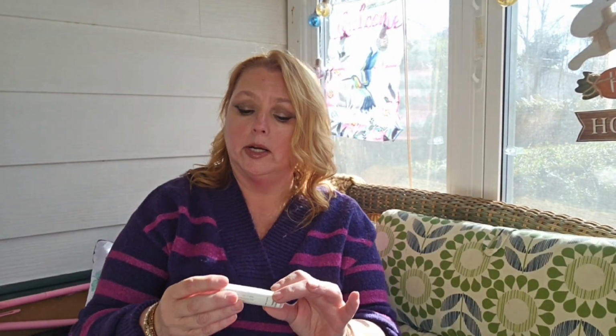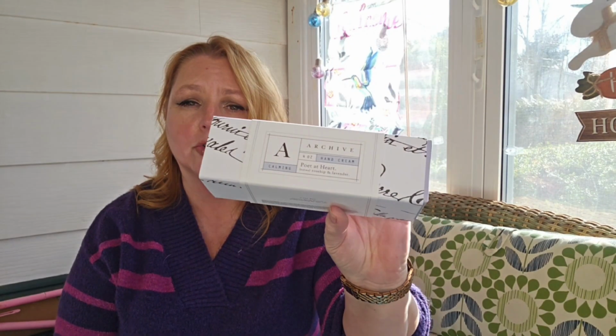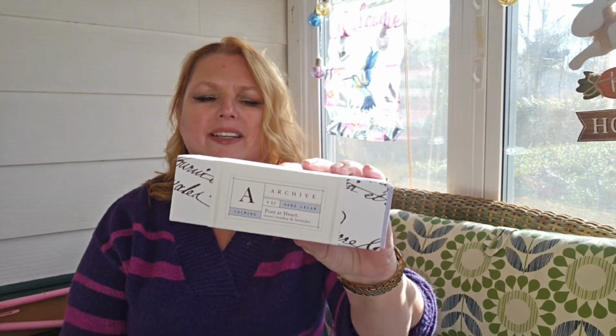Next, by Cottage Greenhouse, we have a Nourishing Lip Repair Balm with cocoa butter. This is in cucumber and honey. And that's an $8 value. By Archive, this is a hand cream. I'm pretty sure this is a hand cream because they tend to come in these nice boxes. It does say on the back that it is hand cream. This is their Poet at Heart with notes of rosehip and lavender. It says calming.